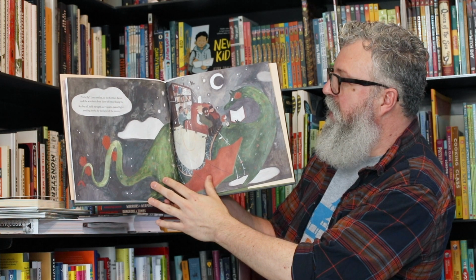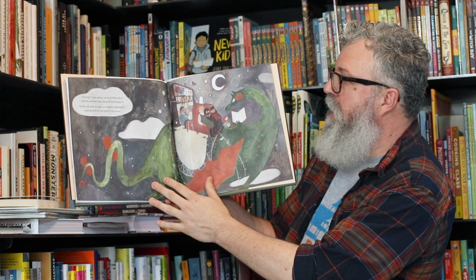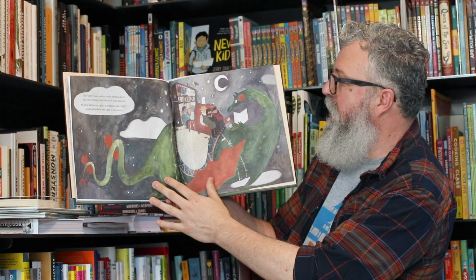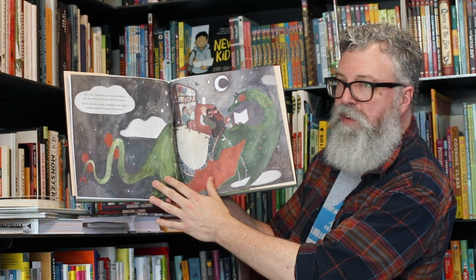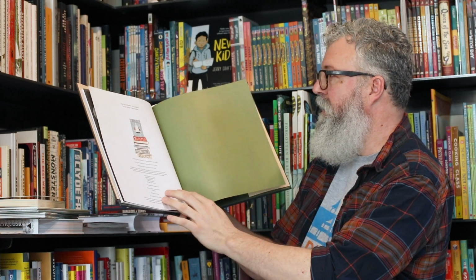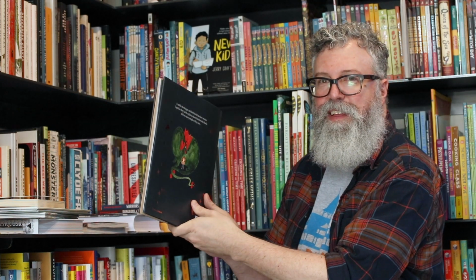"Let's fly," Luna smiles as the fireflies dance and the acrobatic bats show off their kung fu. So they all hold on tight as Franklin takes flight, reading books by the light of the moon. The end.